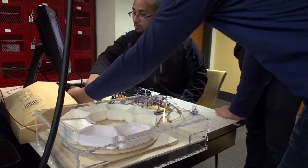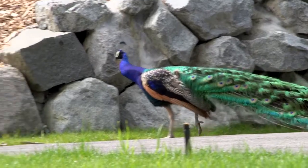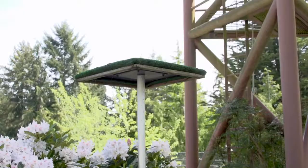So our project is the automated bird feeder, and we are working with the Point Defiance Zoo and Aquarium. I work for the Wild Wonders Outdoor Theater, and we have a wide variety of animals at the theater, but one of the things that we do that's really exciting, we have the birds fly freely throughout the theater. They have to manually place treats on the platform to feed the birds that are being displayed. What they wanted to do was automate the process.